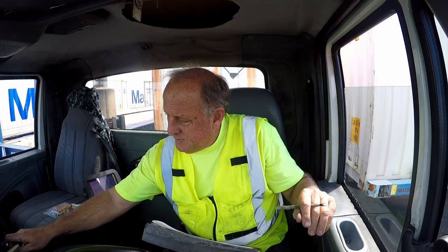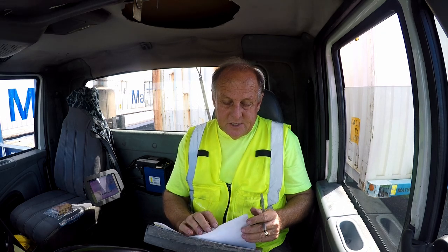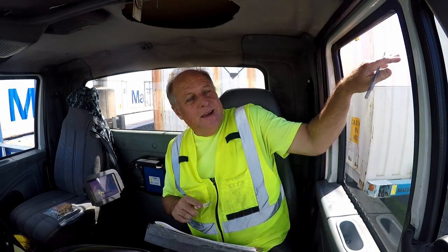And now we're going to start up our fifth movement of the day. Usually 10 o'clock, fifth movement of the day. That's usually the halfway point in my mind. That's usually when I take a break and try to get caught up with all the paperwork. I'm pretty caught up. Paperwork is my nemesis.